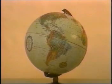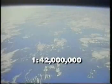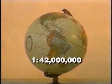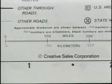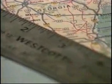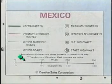For instance, if the scale of a globe is 1 to 42 million, it means the Earth is 42 million times larger than the globe. You may often need to use a scale on a map in order to determine distances. A map scale may tell you, for example, that 1 inch on the map is equal to 100 miles on the Earth. The map scale is usually found in the map legend or map key.